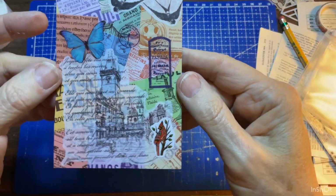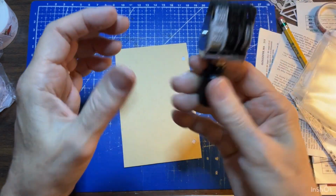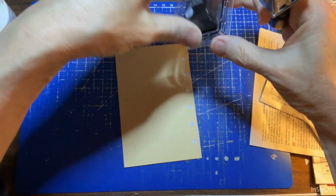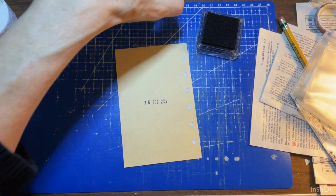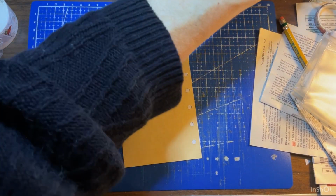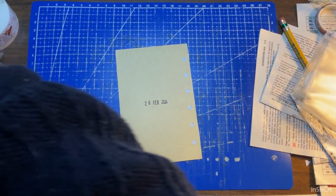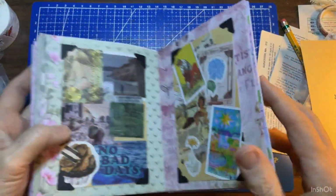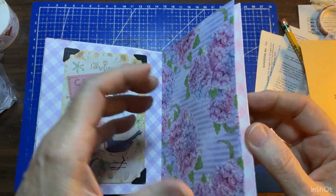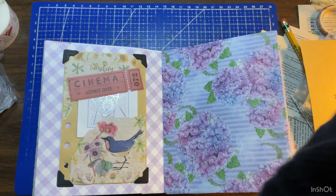Okay, here's our small collage for the day. Let's put the 26th on the back. Put it in our book. Oh, I need some more of those things. What did I do with them?